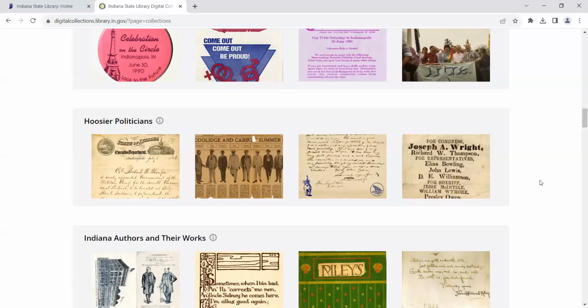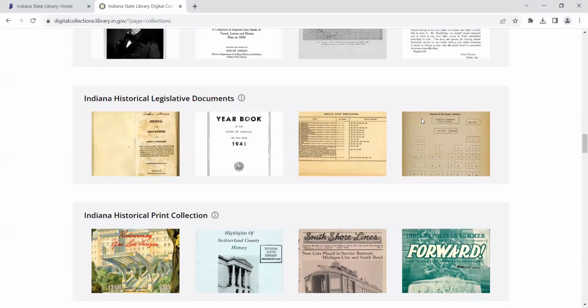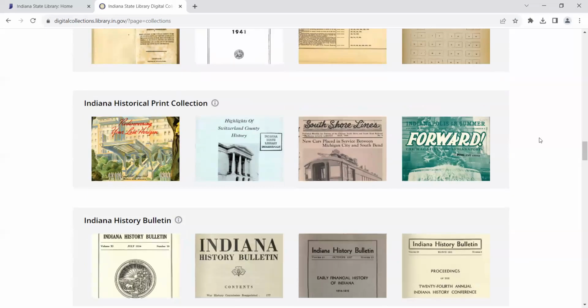Who's Your Politicians is something that the manuscripts division has put up. A lot of original print materials from local and statewide politicians. So that originally started out as just one guy and his collection, and then they're like, hey, we got a ton of other stuff. So they've expanded that. The Indiana legislative documents, we've got some changes in there I want to point out. Indiana historical print, we've refocused that collection.